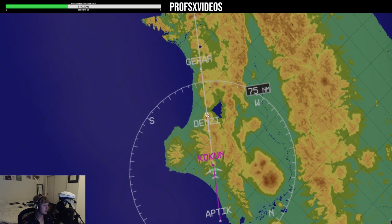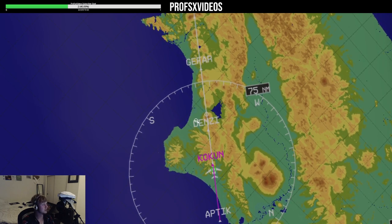Top of drop is this little symbol here, right after Denzi.